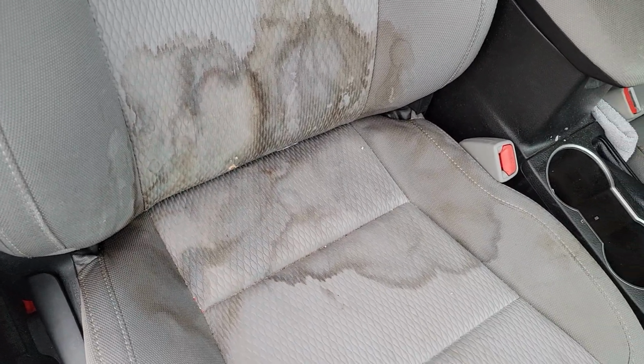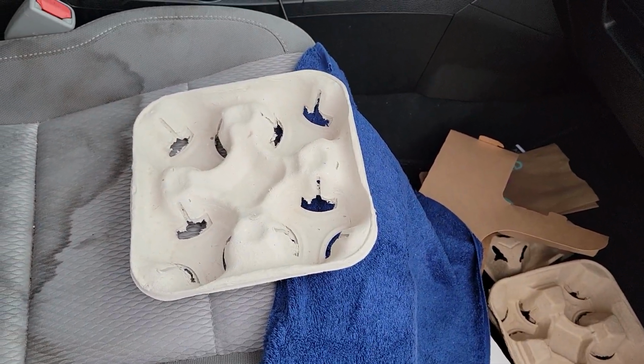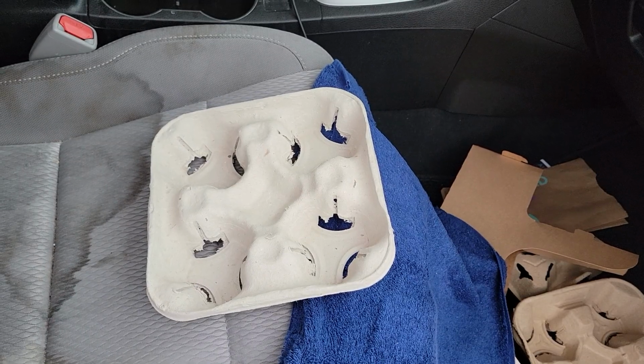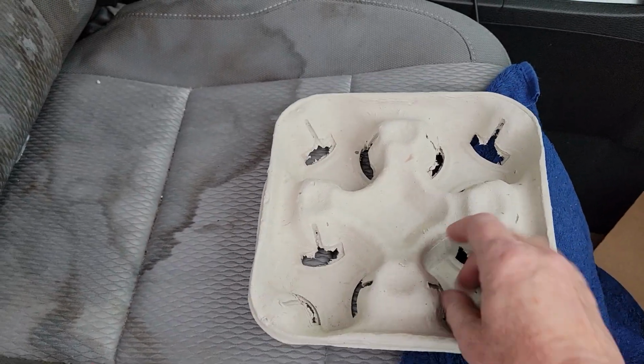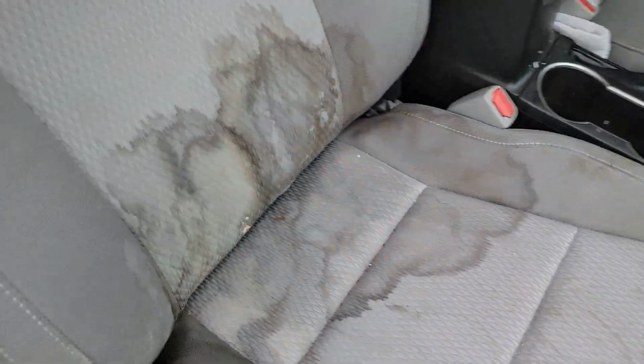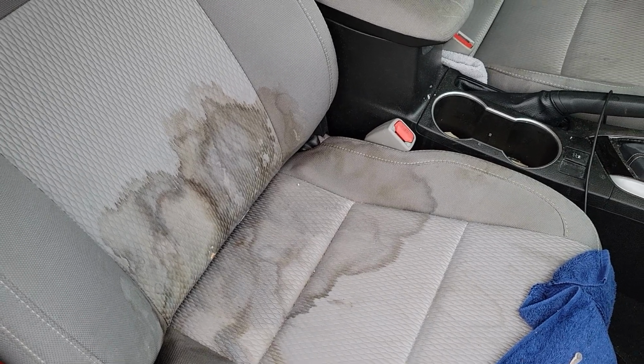That is gross. It's mainly from these stupid cup holders. You have to haul ass out into traffic out of a parking lot, and they just tip right over. Like, they don't hold them up at all. These things are totally worthless. So that's pretty nasty.